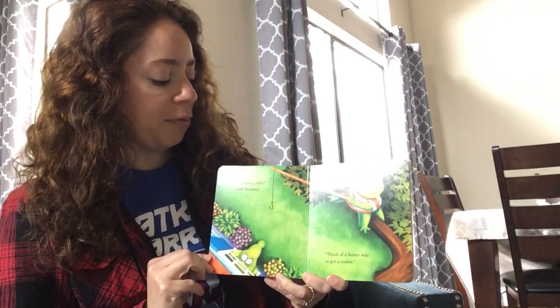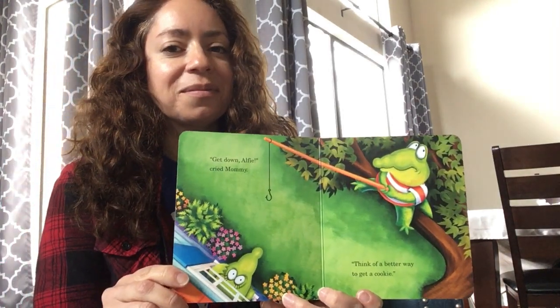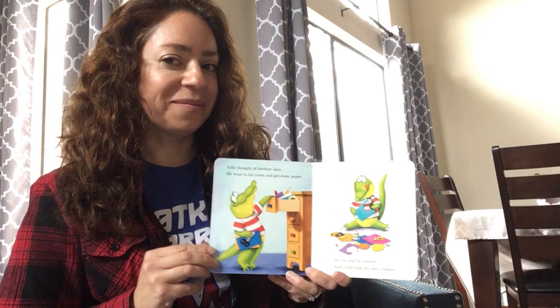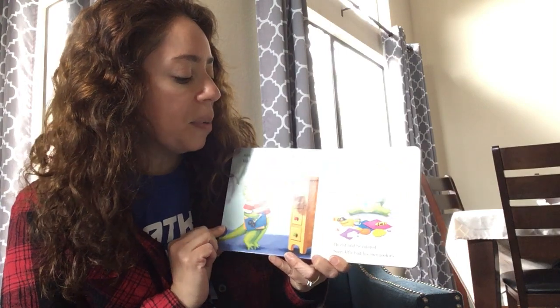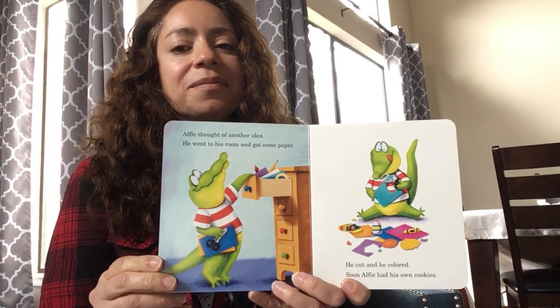Get down, Alfie, cried Mommy. Think of a better way to get a cookie. Not safe. Would you agree? Alfie thought of another idea. He went to his room and got some paper. He cut and he colored. Soon Alfie had his own cookies.